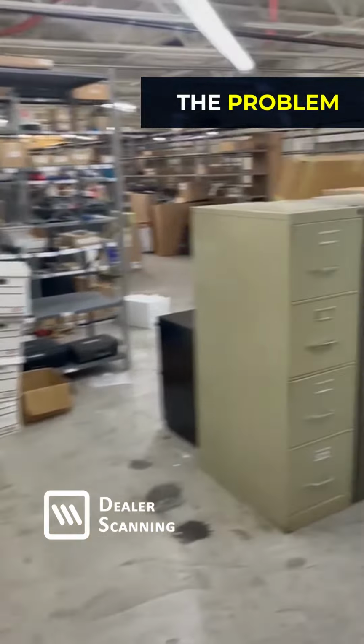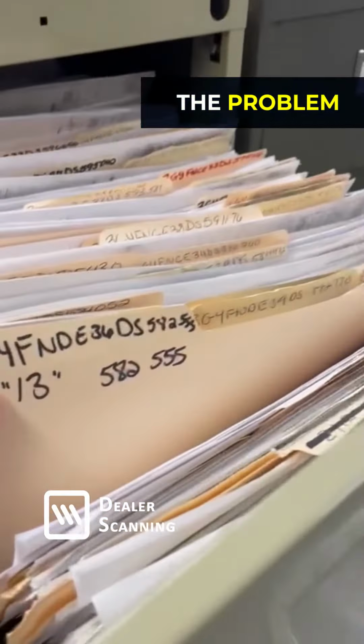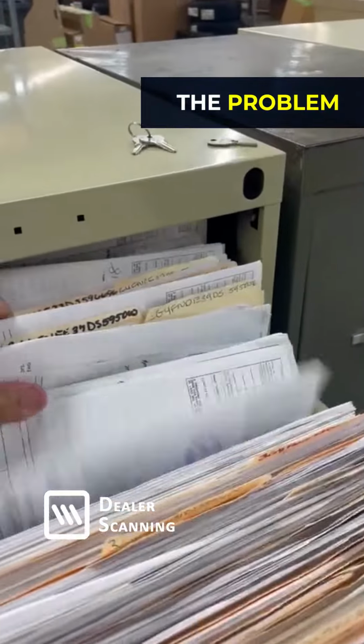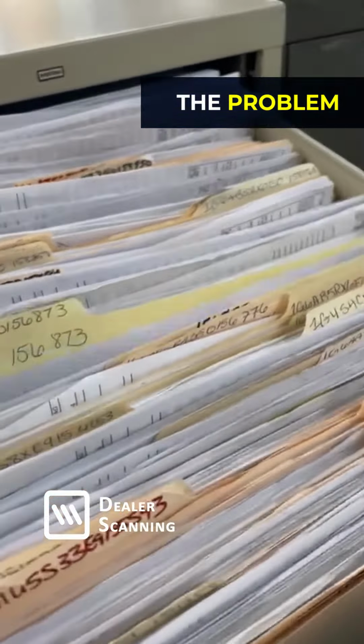So let me show you the problem we're fixing at this Saturn dealership. Look at all the repair orders being stored in these file rooms. They write the repair order number, and file the repair orders by VIN. And what happens if you misplace a repair order? You will never find it.